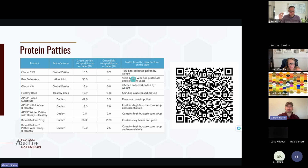Global Patties either come in 15% or 4%. And so I'm not sure of the scenario where we'd use the 4%. I typically use the 15% if possible, so one that has a higher protein content. Healthy Bees uses spirulina, an algae-based protein. So instead of pollen, they basically use algae as their major protein. But just remember that even though algae may have a lot of nutrients that the bees need, pollen is probably the best source if possible.